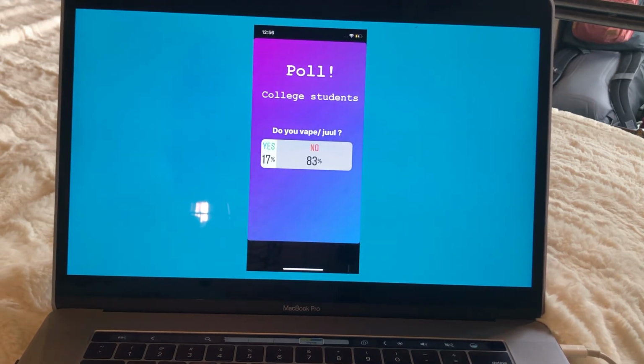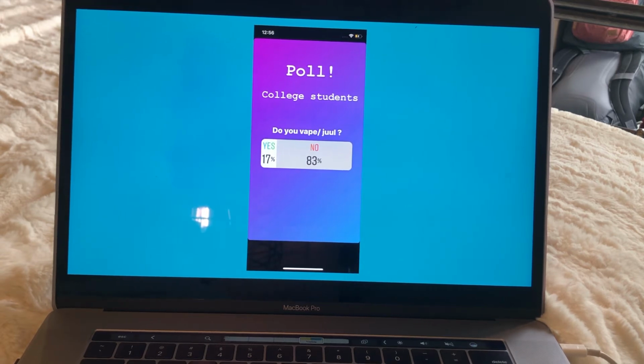So this was the poll, if you can see that. It was college students, and I just asked, do you vape or Juul, because everyone that I know says the word Juul, they don't say vape. And 83% said no, and 17% said yes. I was very shocked, again, at the results. I thought it was going to be flipped. So that was very interesting to me.